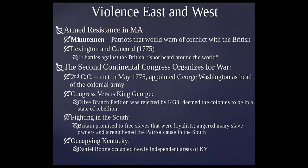Now it is. Now the British have done something that they see as a direct threat, and they're in. It's like they're saying, okay, we're good. You got us. The South is in. We're with you, New England.